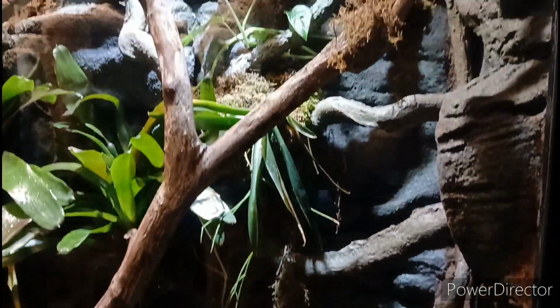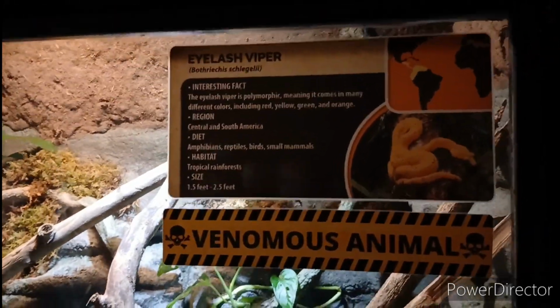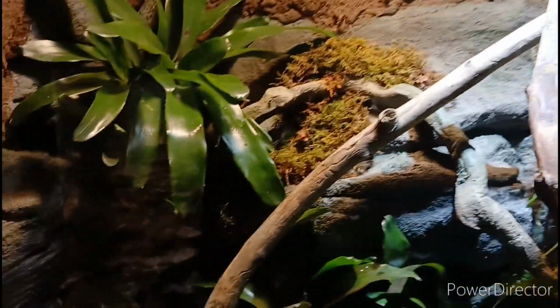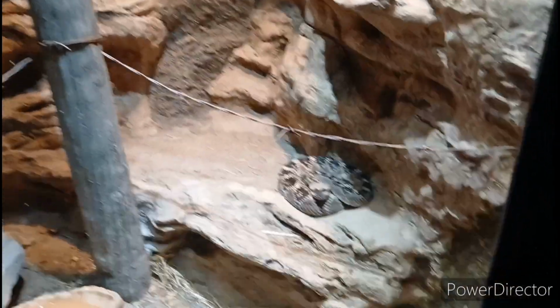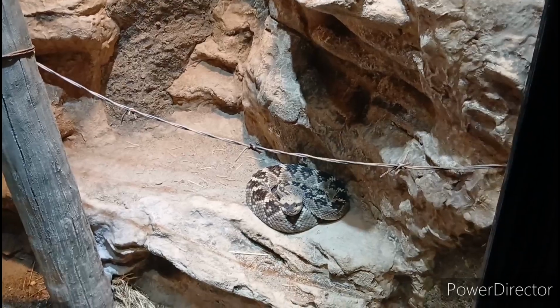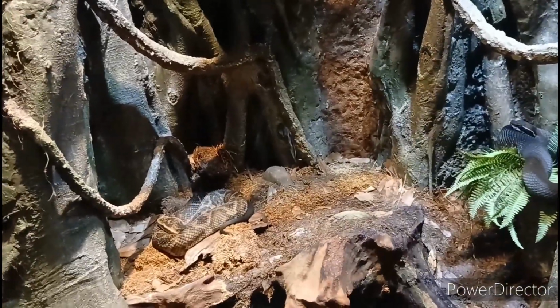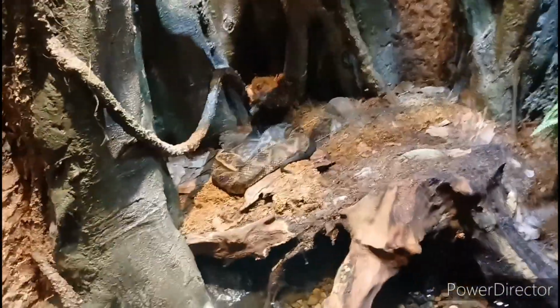He might be in there. We might catch him when we find him somewhere. What does it look like? What color? Is it yellow? Oh, I see it. It's up underneath there. That is a black-tailed rattlesnake, right there. This is a water moccasin, aka cottonmouth. Nasty and disgusting.